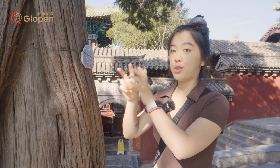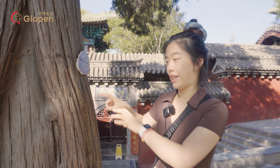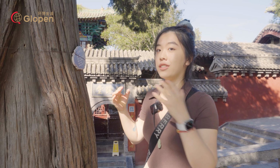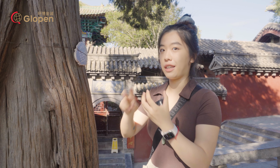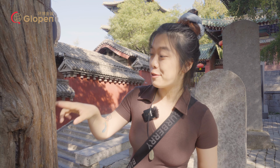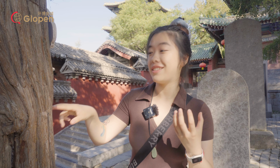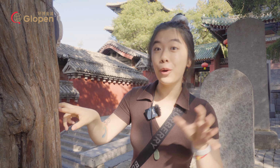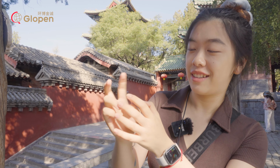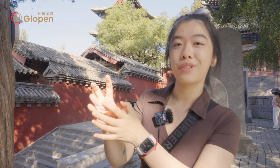You might never have heard of this kind of kung fu training. I'm going to show you now. I'm going to use two of my fingers to hit the tree. Oh, it's quite hard. They would use a long time, years over years, to make the holes on the tree. This is so painful. I can't imagine how long they have taken to make the holes on the tree. Oh, you can see that my finger is getting red. It's so painful.